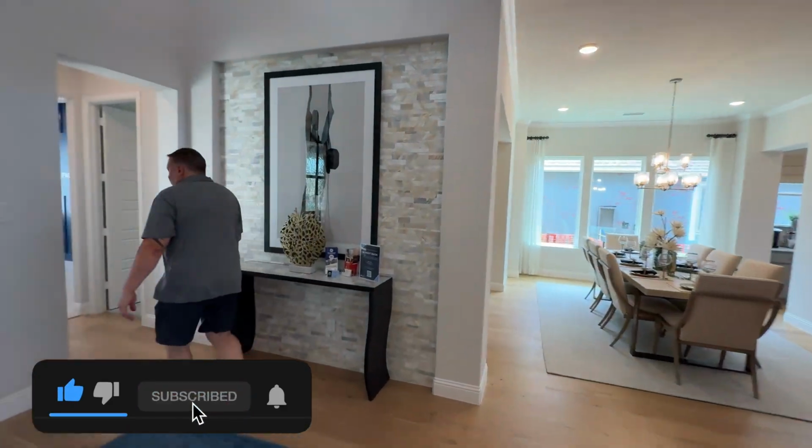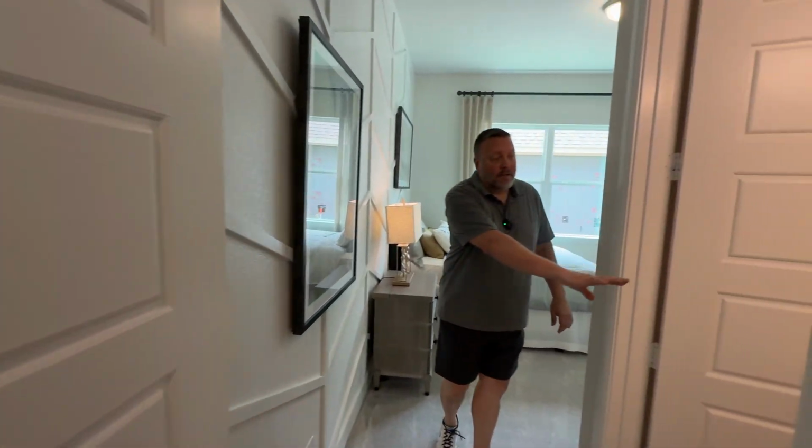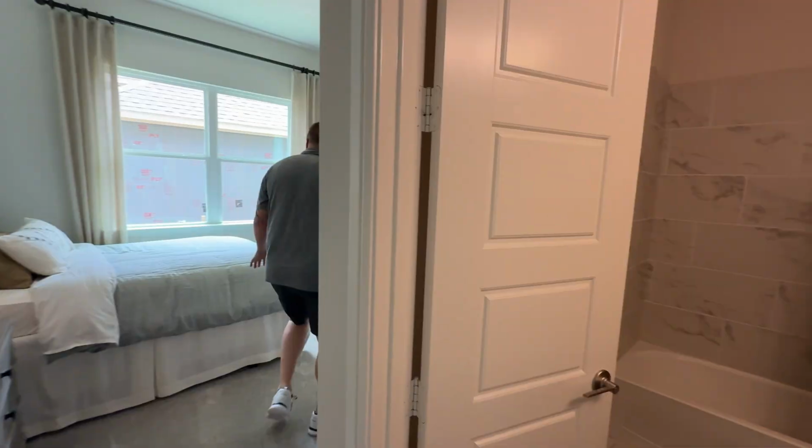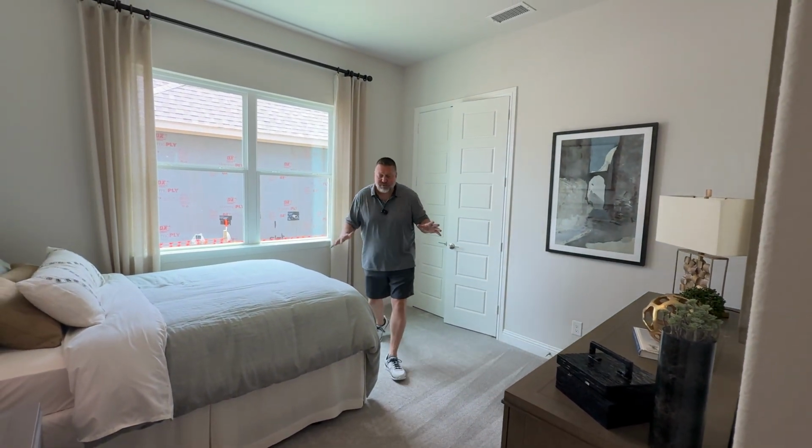You know, there's a little secret room back here. Now this would be a 2-car garage right here. And this has its own bathroom. Little mother-in-law suite here. So right at the front of the house on the left is a mother-in-law suite.